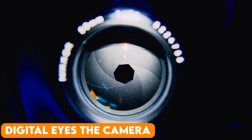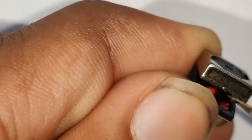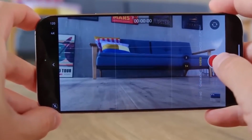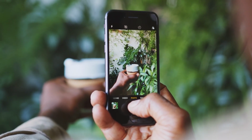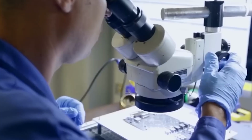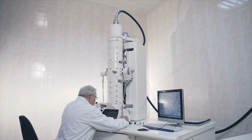Digital eyes, the camera. Now, let's build the iPhone's vision. In Japan, Sony manufactures the camera sensor's tiny silicon chips that turn light into digital images. Each sensor contains millions of microscopic pixels, tested under electron microscopes. But a sensor alone can't see.